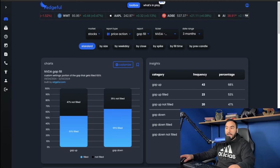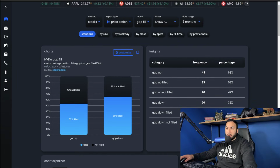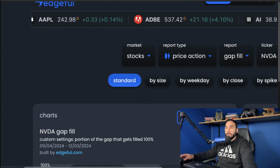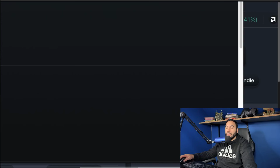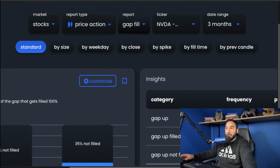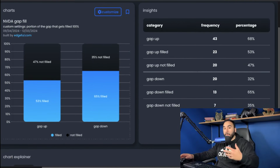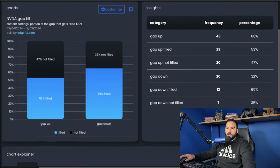It's edgeful.com. Look, Nvidia right here, this is the gap. The gap fill feature under the price action report. You guys see up here, report type, price action. The report itself is the gap fill report, which we've covered before. And the date range right here on Nvidia is 3 months. So essentially, the data that's being pulled here is from the last 3 months. So this tells us everything we want to see right now.